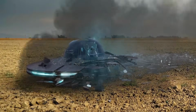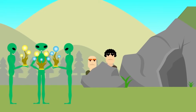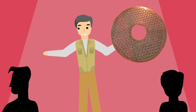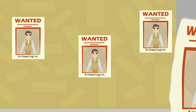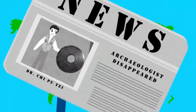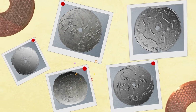The spacecraft's crew, known as the Dropa aliens, tried to build new lives on Earth but were hunted and killed by locals. When nobody believed the professor's claims, he was forced to resign, and the Dropa Stones haven't been seen since. The archaeologist and professor who allegedly found and studied the stones seems to have disappeared from the face of the Earth, and the only thing remaining of the Dropa Stones are grainy photographs.